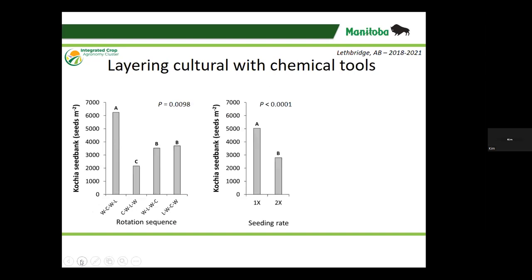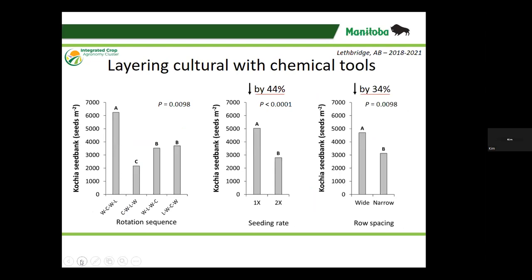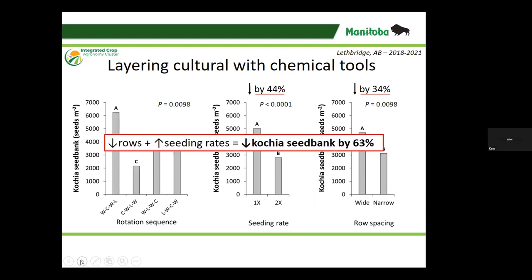So again, if we're looking at once we start layering cultural control with chemical tools as well, in this case, we're looking at the kochia seed bank. Narrowing the rows and increasing seeding rates will decrease the seed bank by 63%. This is really important with kochia because the seeds have a relatively short life in soil. So reducing the seed bank can be a tremendous asset in trying to stop these infestations from growing and decrease the infestations that we already have.